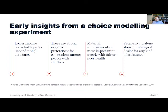But there are negative preferences for things like cash or concessions among different groups, so people with children. Material improvements were most important to people with poorer health. And then really interestingly, people living alone showed the strongest preference for really any kind of assistance. And I think that just points to how difficult it is to meet living costs these days with a single income, or a single income support payment or pension.